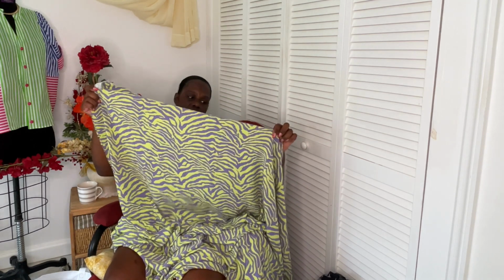Again, another sort of animal print fabric. This one looks more like a zebra print, but whatever it is, you guys, I loved it. I own it. And so this one has been added to my stash.